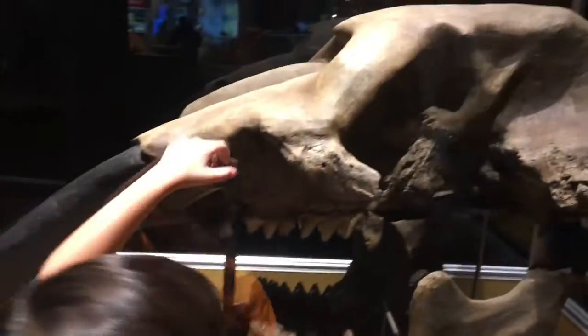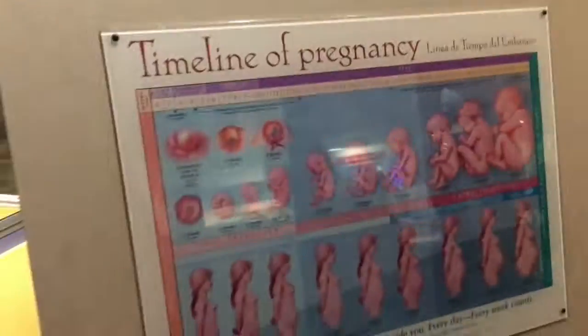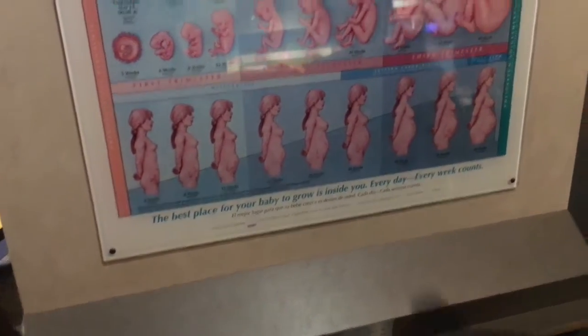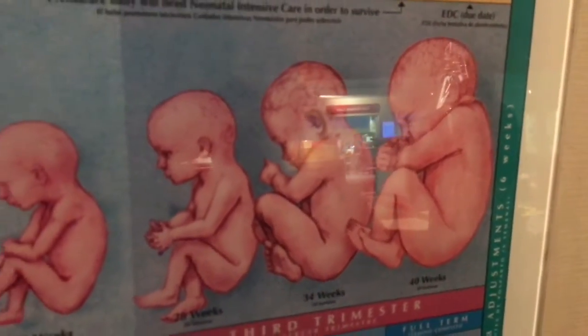What is that? That's his mouth. That's a big mom, head. Look at this. Look at this. What? This is the pregnancy? This is the pregnancy. Yeah. That's how the baby grows. That's a baby. This is a real baby.